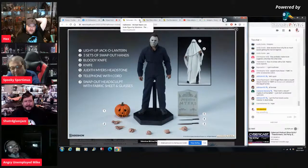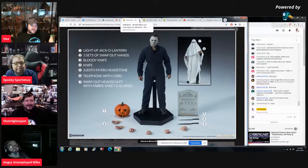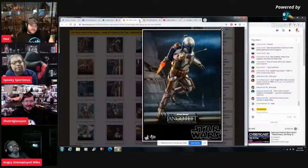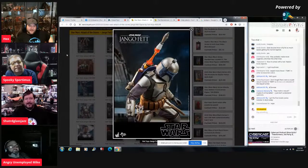All right, Rick, you can only get one. Do you want the next one or the one afterwards? I don't know. I want the one in the Mandalorian type outfit, probably. Yeah. There you go. Django. Nice. Look at that. I like that little accessory.